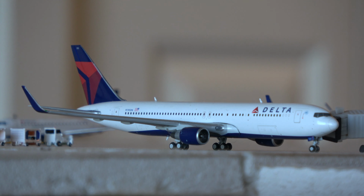Next up, we got the Delta Boeing 767-300. Came in from Honolulu, and we're going out to Atlanta. It's a fairly common little turn here that they operate. Really cool to see it on the 763.